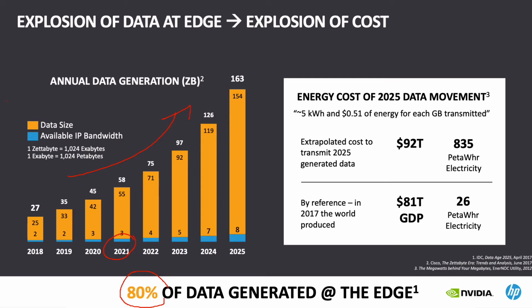If you consider, in addition, the cost that transmitting this data will represent in 2025, you will see that something needs to change. Let's do a simple estimation of the energy cost of all this data movement. If you consider that each gigabyte transmitted requires 5 kilowatts at 50 cents, the extrapolated cost to transmit all the generated data in 2025 will be more than what the world produced in 2017. Clearly, something will change.